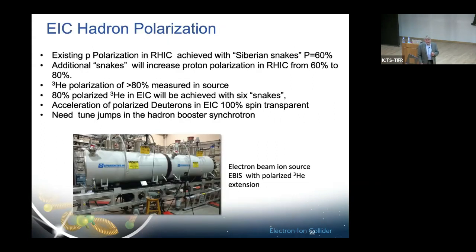So for hadrons, RHIC has a successful polarized proton program, so I'm not going to discuss that. It uses Siberian snakes, achieves up to 60% polarization, and in EIC we will add some additional snakes, which should give us up to 80% polarization. We have recently added a polarized helium-3 source, which is integrated in the electron beam ion source, and that should give us also up to 80% helium-3 polarization. And we convinced ourselves we can accelerate that the same way as protons without losses. So that is an interesting feature.